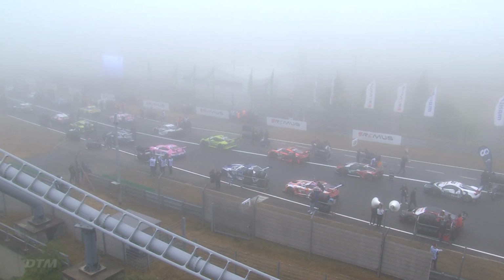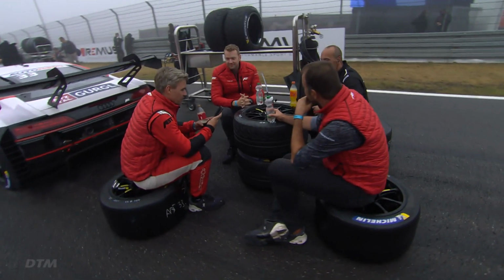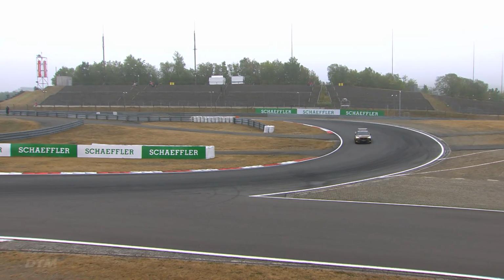Summertime in the Eifel, round 9 of DTM 2022. 13-degree temperatures and thick fog everywhere. The result, a near 4-hour delay to the start of proceedings. Visibility too low for the drivers to be able to continue safely. So qualifying was abandoned, all track activity was abandoned, and we had a long wait.